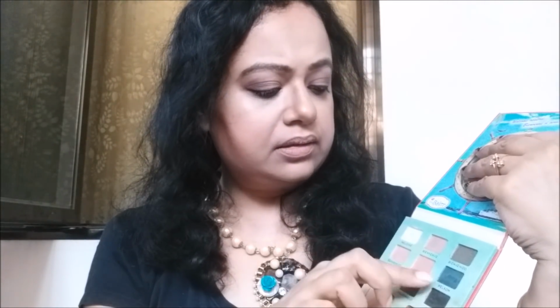And the eyeshadows are really good. They are so pigmented. Some of the eyeshadows have fall off issues, but other than that, most of them are very good. The palette is very versatile. You can create a bright makeup look. You can go for blue smoky eyes, because there is a very beautiful blue shade called Welcome. This is Welcome, and this is Welcome.